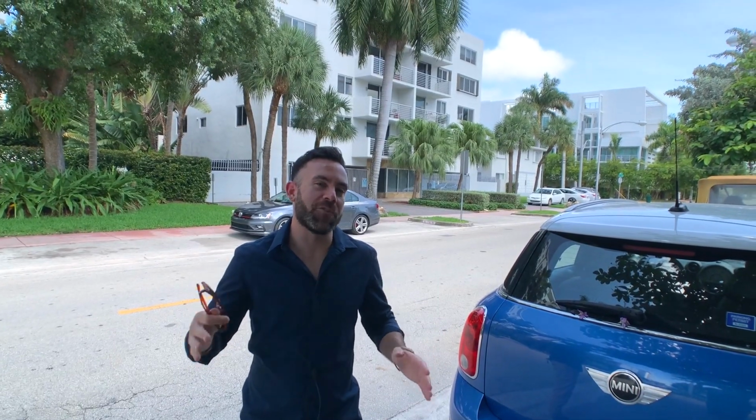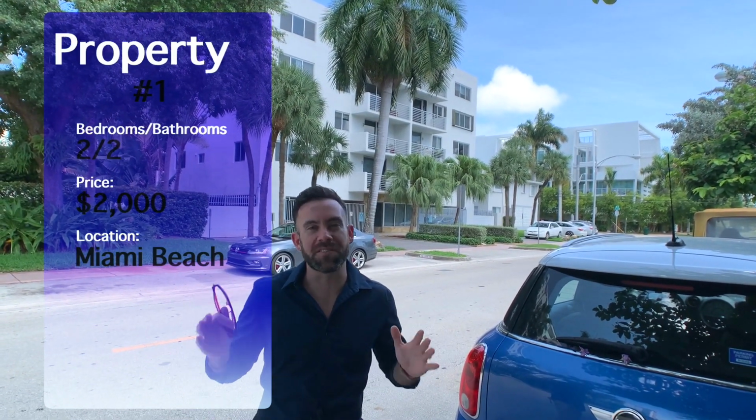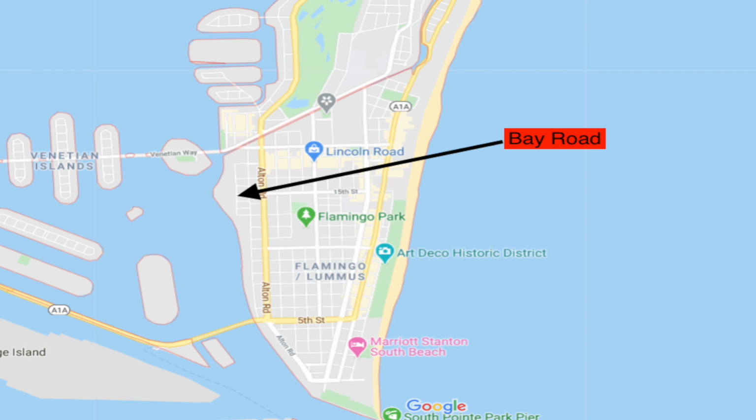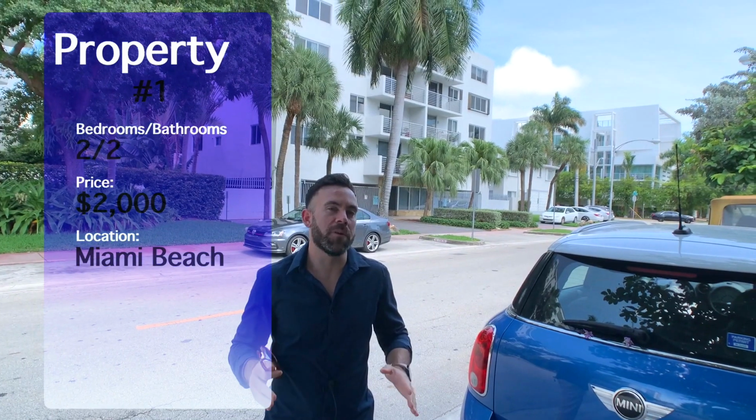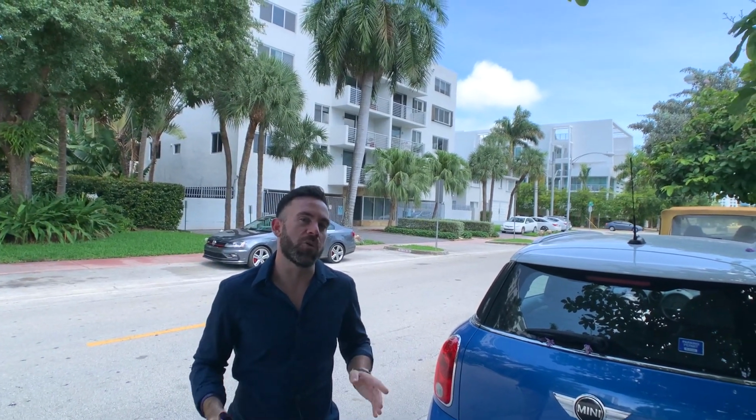What's going on, guys? All right, so right now we're at the first property we're gonna be showing you today. It's right behind me. We're in South Beach, right on Bay Road. This is a two-bedroom, two-bathroom. It's almost 1,000 square feet. It has a balcony and it has a parking spot. So come on, let's go check it out.